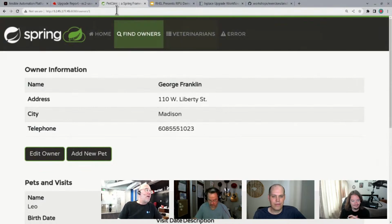Okay, so anyway, we've got the app. This app was working before the upgrade. It's still working after the upgrade because it's sitting on top of Java, and the Java is still working, and the Java sits on top of the RHEL system libraries, which have really good forward compatibility going from RHEL version to RHEL version. So everything still works.